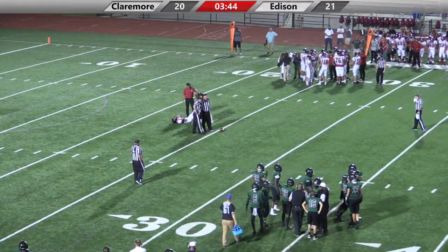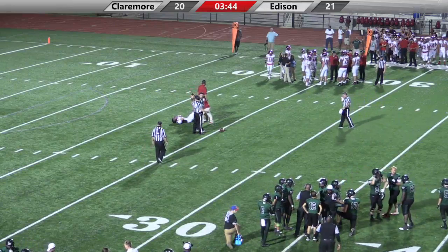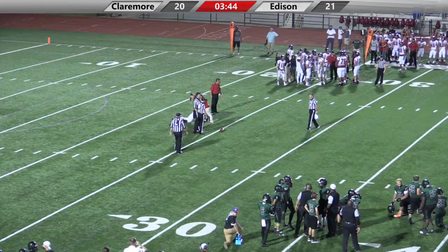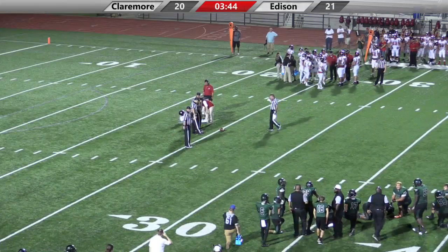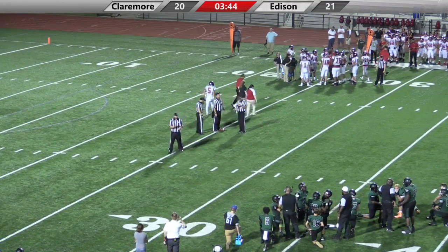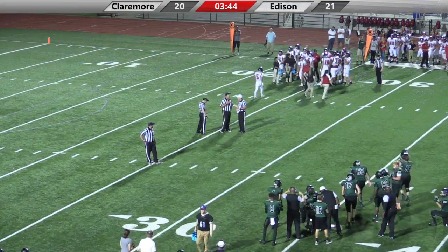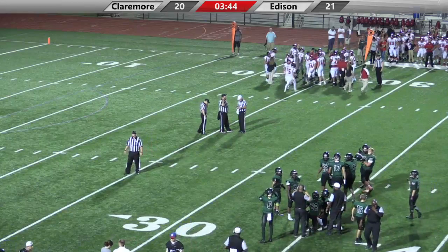Still treating Hightower down, just a cramp. Dr. Hardage might be working with somebody else on the Zebra sideline. We can't really see. From the Edison football team to Matty Daniels. Looks like Hightower is up and walking off on his own power.